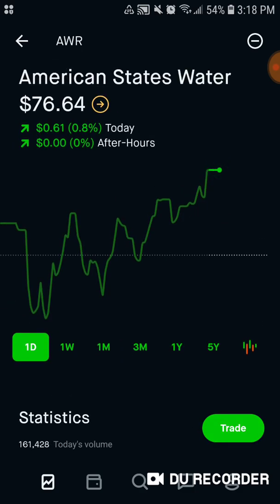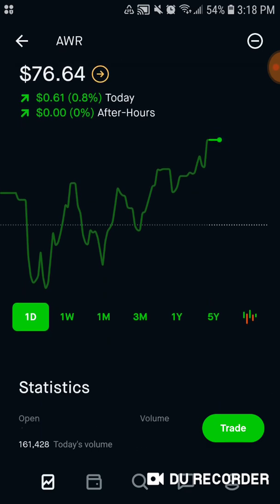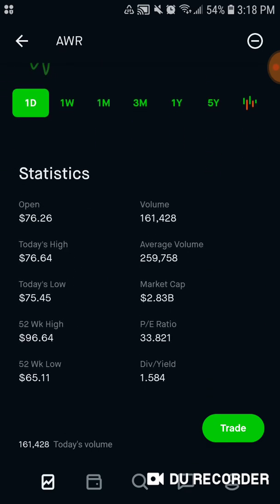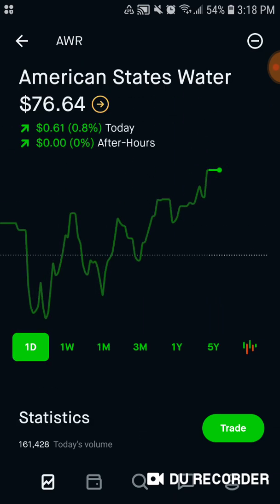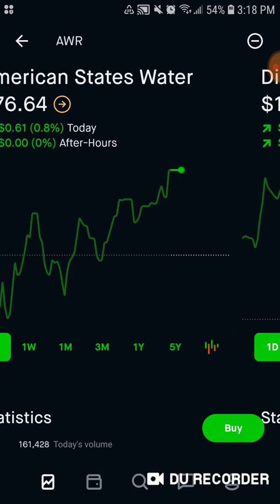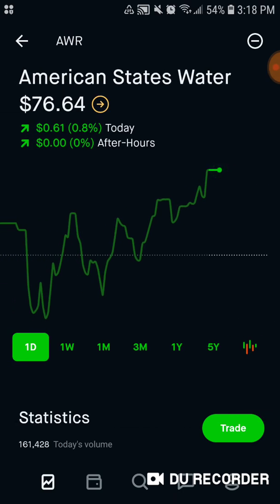American States Water, I added this one because they are a dividend king, and I think water is definitely not going anywhere. But at $76.64, it is definitely a buy. I have $20 of upside. Then we're into the growth stocks. I switched out American States Water for ED because I like water more than I like electricity. Both of them are needed, but I like water better.